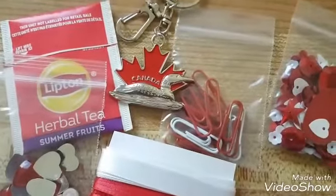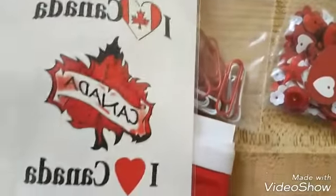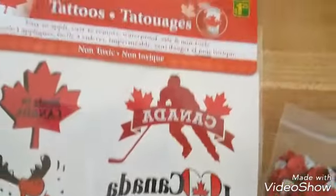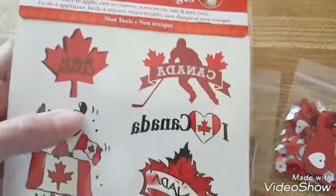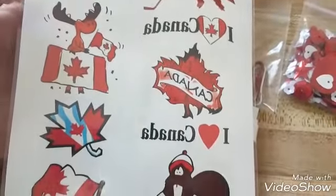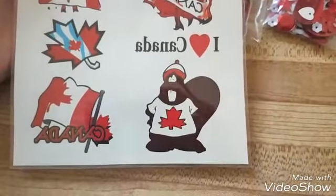And then I found these. These are tattoos. I found them at Dollarama. So this is made in Canada. We got our hockey symbol in there. I got our moose in there. It's kind of weird, the one with the blue. Got a beaver. Those are tattoos.